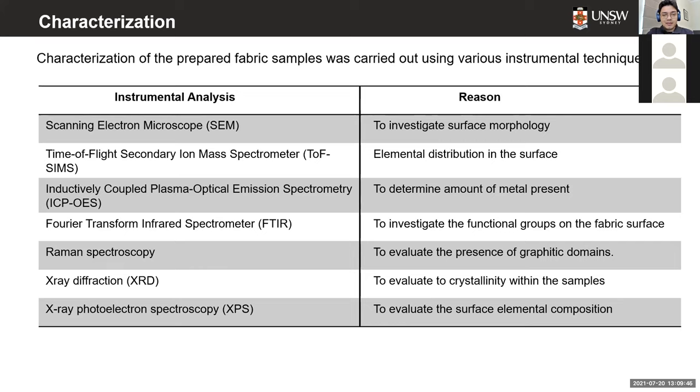After preparing the samples, we wanted to characterize them. As shown in the table, the samples were extensively characterized by various spectrometric analyses, such as scanning electron microscopy, mass spectroscopy, Raman spectroscopy, FTIR, XRD, etc. We did this to identify and confirm the coating of graphene and nanoparticles and evaluate the surface morphology of the developed fabrics.